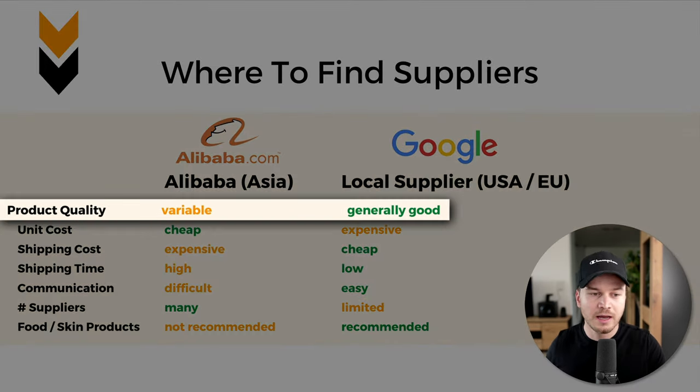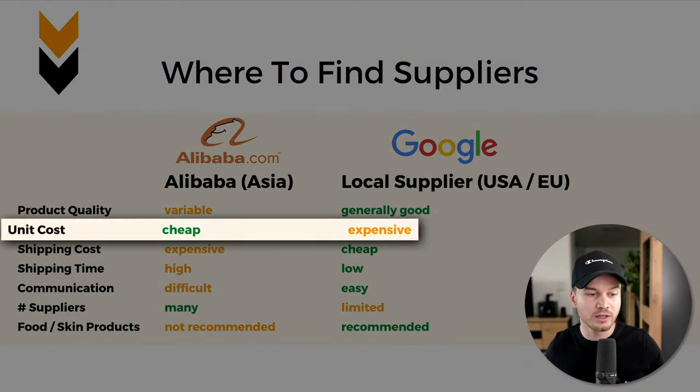So let's quickly go over the advantages and disadvantages of both options. First, the product quality. Usually, the product quality, if you have a local supplier, is a lot better just by default, because the standards are kind of higher there, if you're selling in the US or Europe. And in Asia, they also have good suppliers, obviously, but you also have some suppliers that are delivering bad quality. So you have to really check the quality by ordering samples, doing product inspections and all that kind of stuff. So the product quality can be variable, but obviously when we go to the next point, unit cost is a lot cheaper usually when you go and look for suppliers on Alibaba in Asia. Locally, it's going to be more expensive.